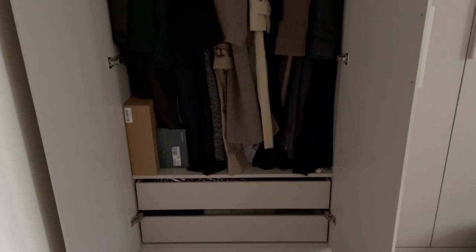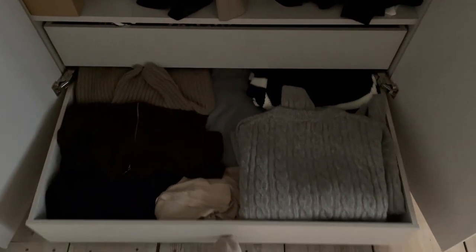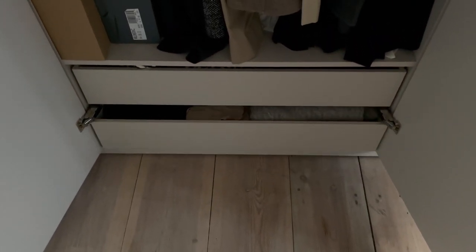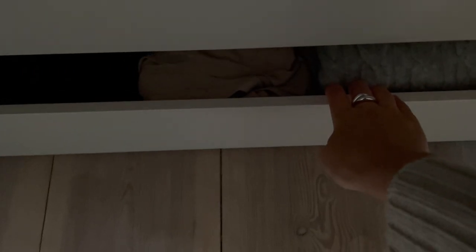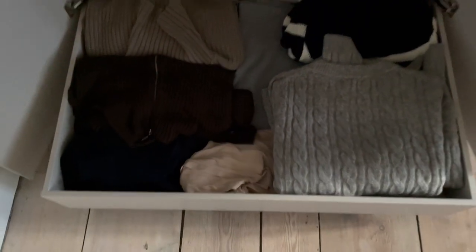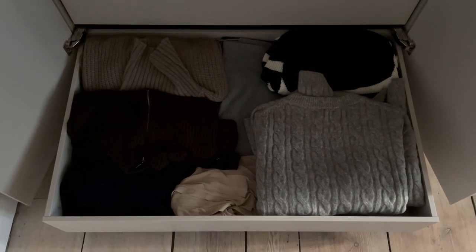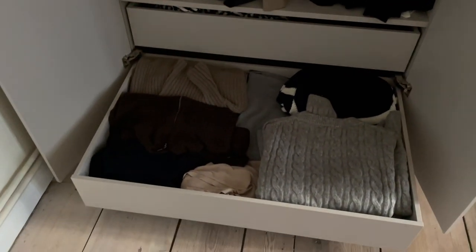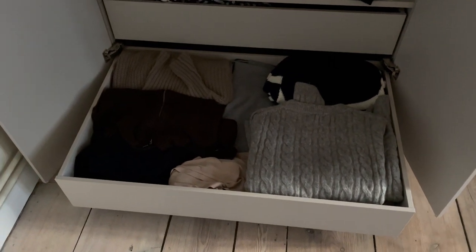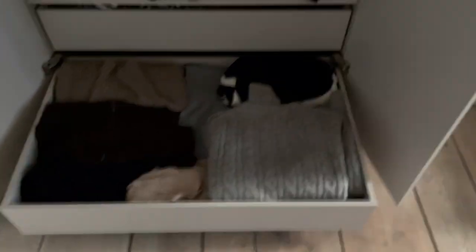And then let's have a look in the drawers. It's my favorite thing, look. Oh my god, the soft clothes, I'm obsessed. So this is all additional knits that I have underneath. There's some joggers and that kind of stuff. And I just really like the drawers, they're so pretty. And like I just said, the soft closure is chef's kiss.